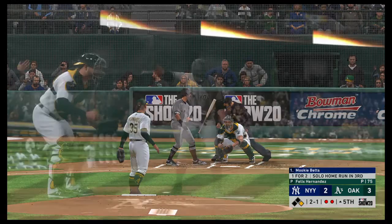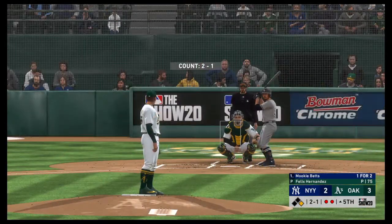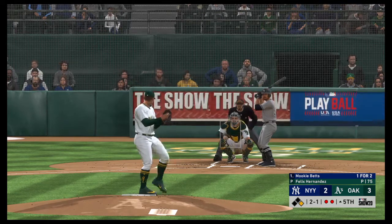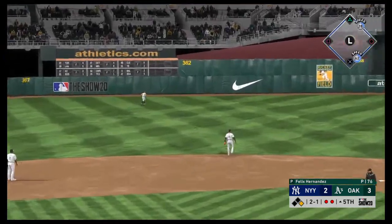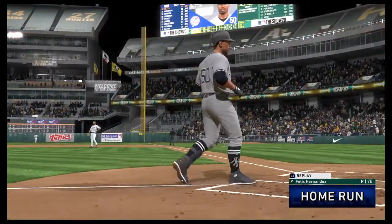And he struck him out. So the batting order turns over now and set to go, Mookie Betts. He's working on a 1 for 2 game so far. Ready to deal. Here's the 2-1. A swing and a drive sent out toward the gap. Racing back, the left fielder. And this one is gone. A home run.